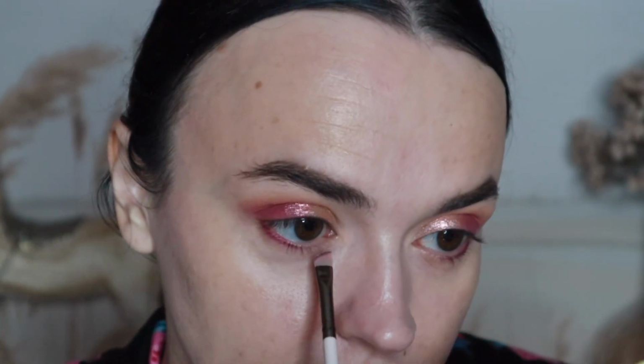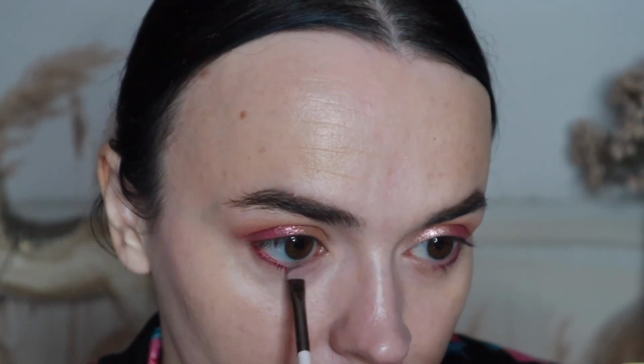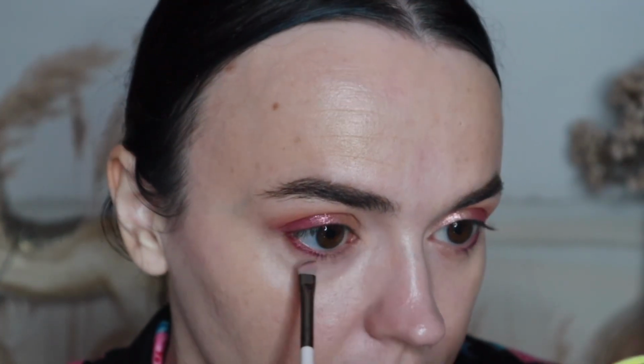I know for my indie brand lovers that's not that exciting, but I think it's pretty good that a mainstream brand has something like that, because not a lot of them do shades like that. So I'm going to take that and place that right here in the beginning half of that lower lash line.